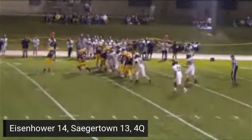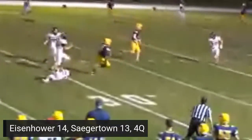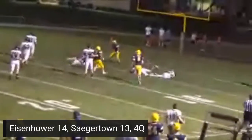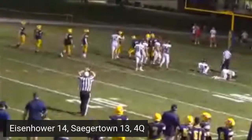Jacobzak under center. Fakes, bootlegs, under pressure. Cuts up. He's got the first down. Caleb Jacobzak inside the 5 and seals it for the Knights.